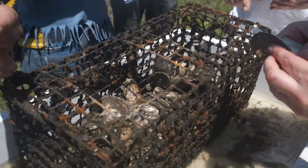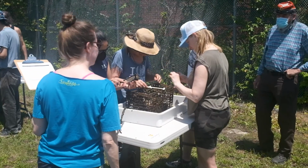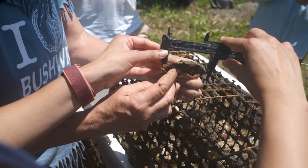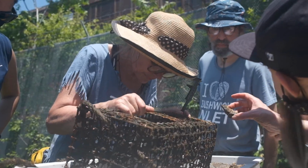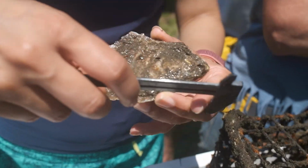And we've got 5 oyster cages. We call them oyster research stations. And today, what we did was take those cages out and measure the oysters in them to see how big they are. We'll come back at the end of the season and measure them again, and that way we'll get a real number on what kind of growth we saw here.